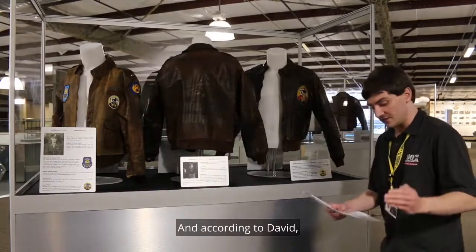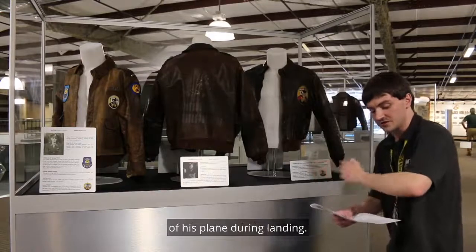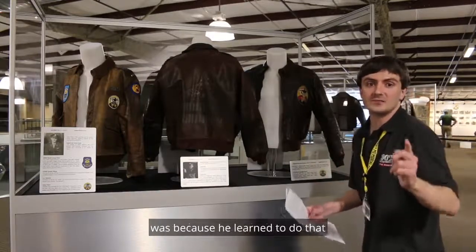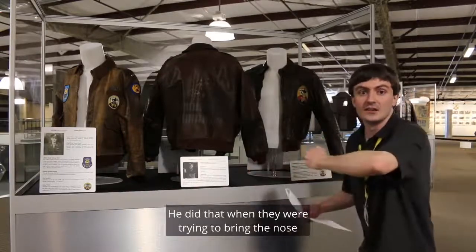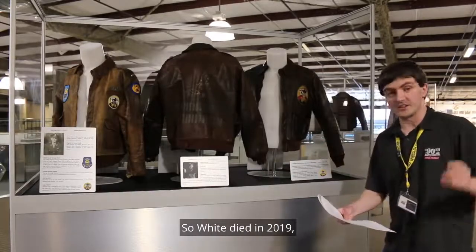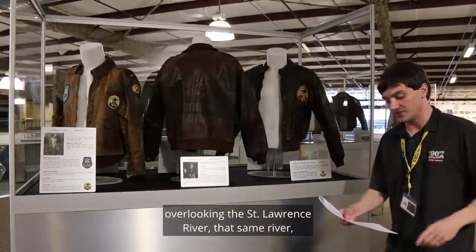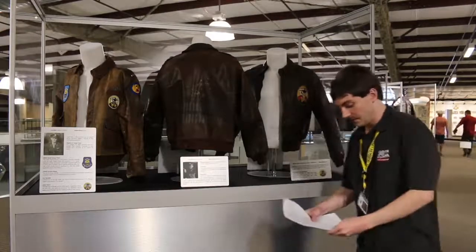And according to David, he would actually wrap his forearm around the back of the control yoke of his plane during landing. Now, the reason why he did that was because he learned to do that back when he was flying B-17s. He did that when they were trying to bring the nose of the plane up when they were trying to land it. So White died in 2019, a year after his wife, and the couple were buried together in a cemetery overlooking the St. Lawrence River, that same river that White grew up next to.